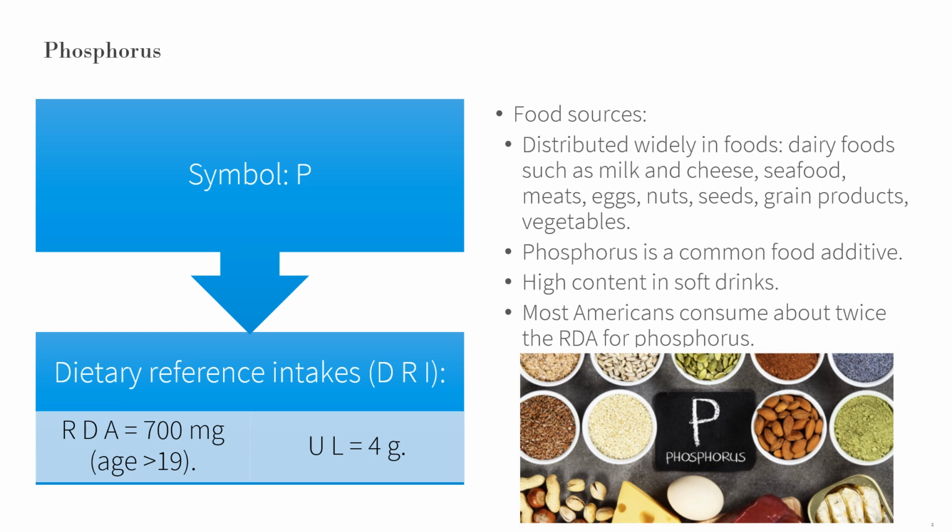The upper limit, or UL, which represents the maximum daily intake unlikely to cause adverse health effects, is set at 4 grams. As far as food sources, phosphorus is distributed widely in many foods, with dairy foods such as milk and cheese, seafood, meat, eggs, nuts, grain products, as well as vegetables. Phosphorus is also a common food additive and is in really high content in soft drinks. Most Americans consume about twice the RDA for phosphorus.